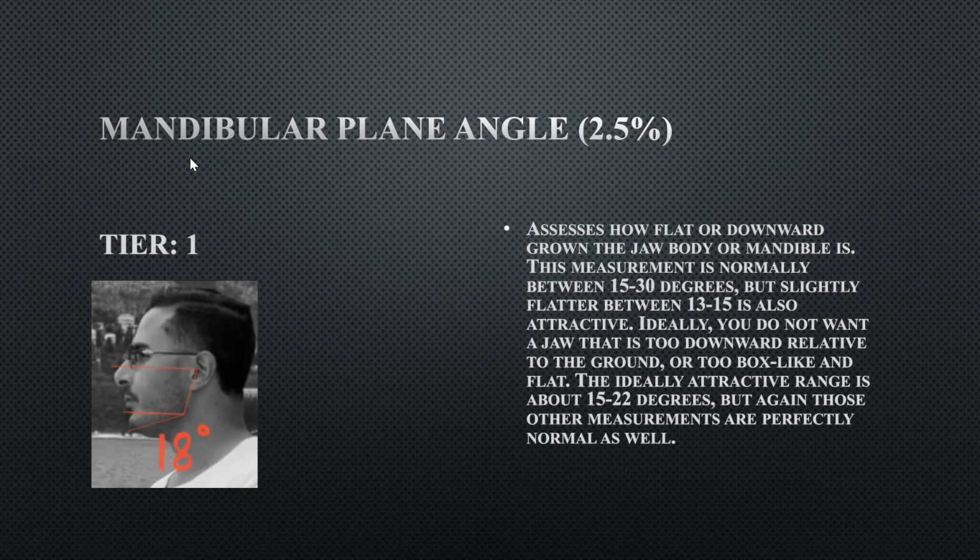His mandibular plane angle is a tier 1 at 18 degrees, so his mandible or his jaw isn't downswung, so that is perfectly fine. So that's probably one of the reasons why his gonial angle is perfect as well. Your mandibular plane angle also factors into whether your gonial angle is going to be sharp enough. So those two measurements kind of add on to each other.